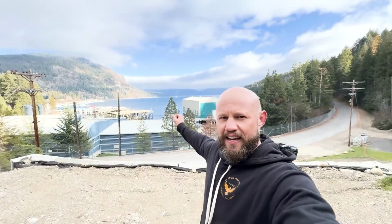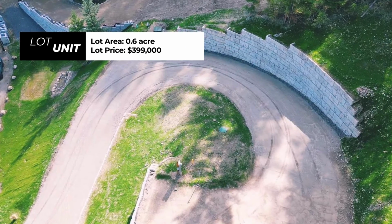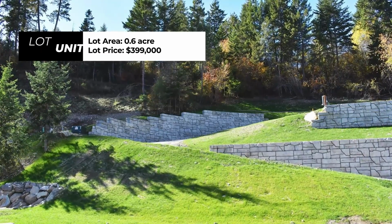You've got the marina and the float homes over this way. Naval base right here. There's some manufacturing noise going on right now, but it's not too much. But really what this lot has to offer is this incredible view of Lake Pend Oreille. Check that out. So this is a 0.6 acre lot, and this one is listed at $399,000 right here. Killer view in Bayview. Check it out.